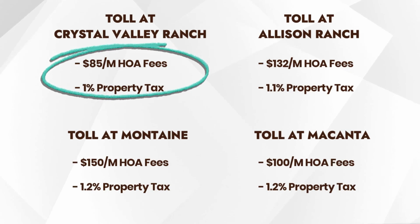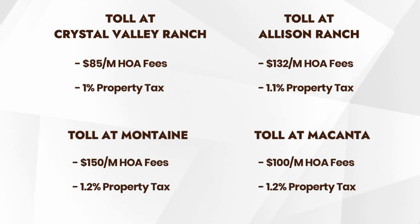Taxes and HOA are the least in Crystal Valley, but across the board, they're running 1 to 1.2%. So that difference is so small, I don't think that's making the decisions for anyone on the financial side of things. And the HOA dues, same thing. We're looking at $85 to $150 a month. Now, HOAs can be annoying, but they're always going up anyway.